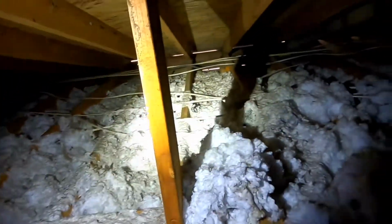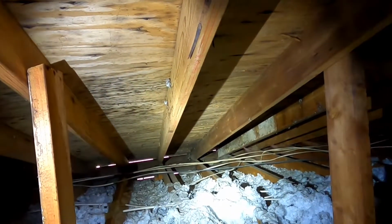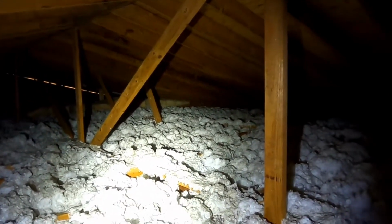But this is a really good indicator that ventilation is not what's going to stop condensation from forming on roof decking. Air sealing and insulation are your two most critical components to stopping that condensation. So just a really good example of how it's really not what we think it is a lot of times, which is ventilation. It's air sealing and insulation.